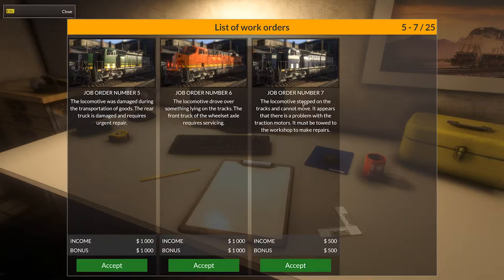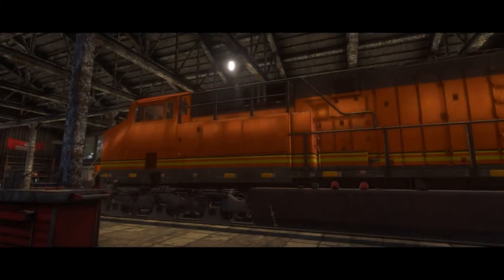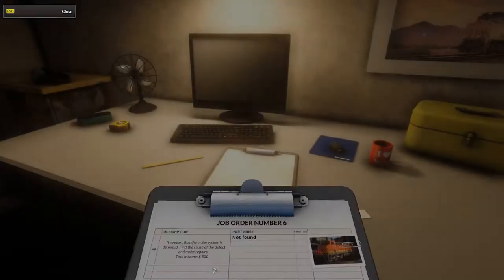Or the third one. Job order number 7. The locomotive stopped on the tracks and cannot move. What's the pattern here? Stopped on the tracks. Trucks everywhere. God damn. It must be towed to the workshop to make repairs. Not feeling like towing anything. Let's go for the job number 6. Sounds like the most diverse one. Accept the order. And there it goes, our beautiful orange body.